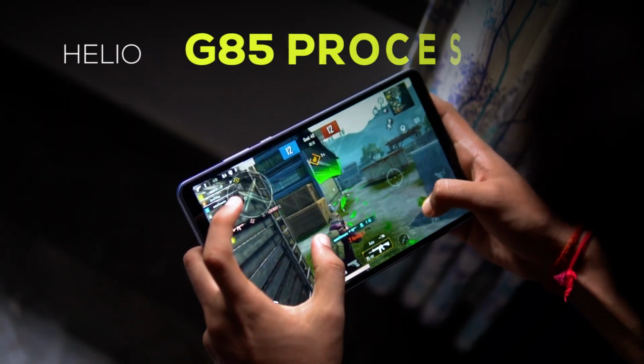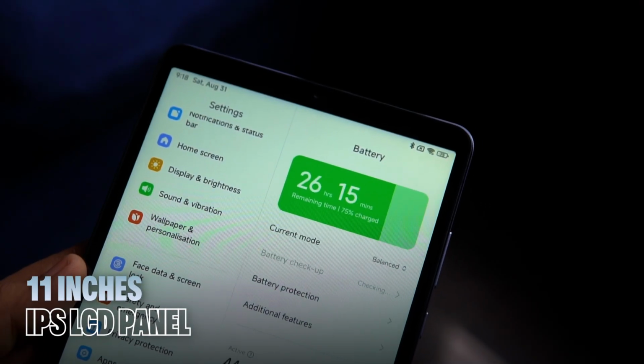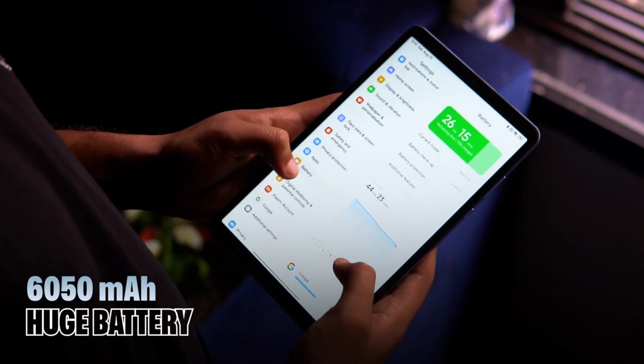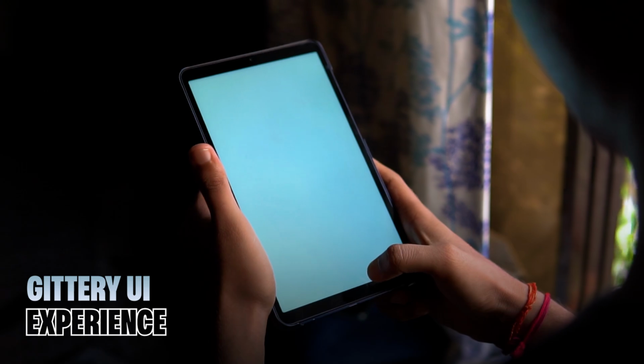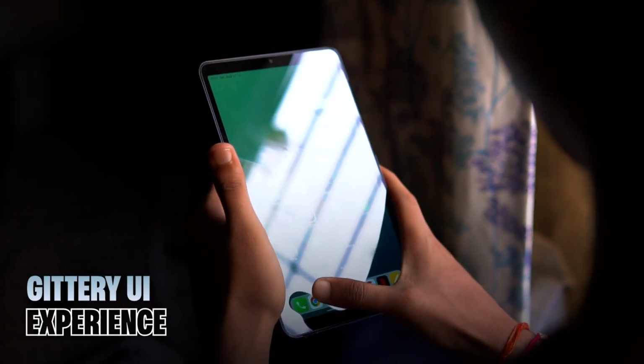Now, everything on this device runs thanks to the Helio G85 processor that's on board. I do know it's a very old processor. I mean, a 12nm processor in 2024 is something very laughable, and fitting such a large display with all the components and a 6650 mAh battery inside such a big surface is something you can definitely accommodate. Although in my usage, the UI lags a bit. You get HyperOS pre-installed inside the tablet, but definitely the UI isn't super responsive.